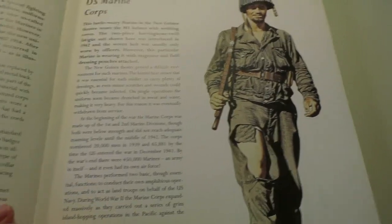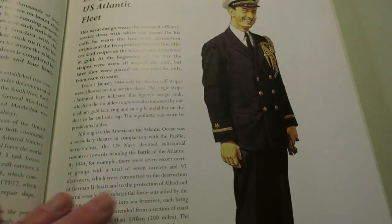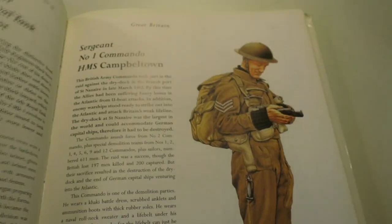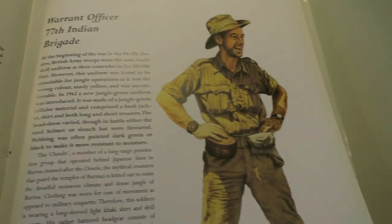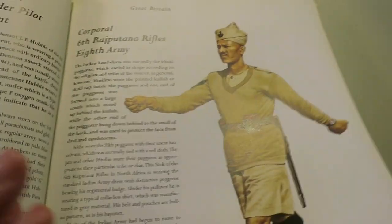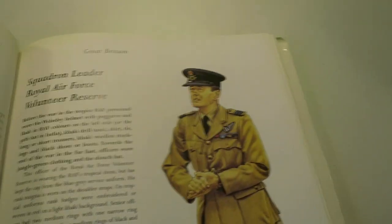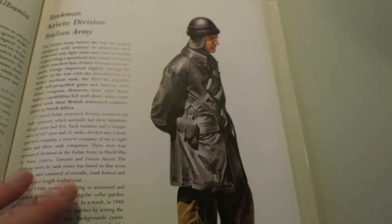And then we go into the Marines here. There's quite a few illustrations of Marines fighting in the Pacific. And then we go into the United Kingdom, the British. We've got British soldiers here illustrated. So it's not just infantry, it's not just army, you've also got Air Force folk in here, you've got Navy. We've got a Marine Commando here. Then we go back to Burma, Tunisia. And as I say, you've got illustrations of Air Force and naval troops. And we've got a few illustrations of Italian soldiers.